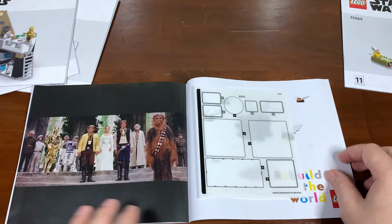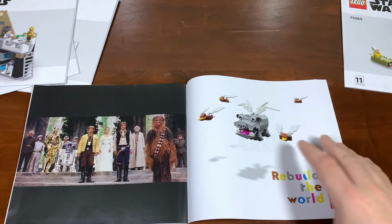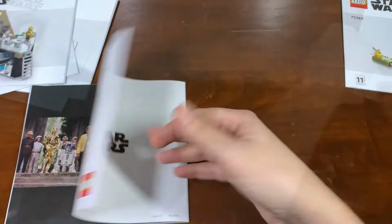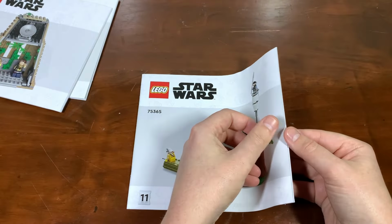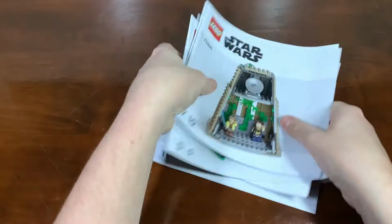The back of the booklet has a perfect image to showcase the set, and you also see my empty sticker sheet there and an ad for LEGO. Final booklet, the weakest section to build honestly if you are building this with a group, crow's nest image, and that's it for the instructions.